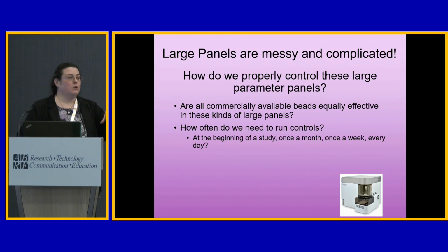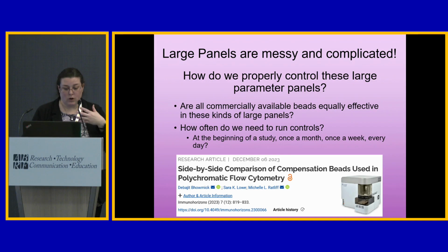So when I moved to East Carolina University, we moved to a spectral cytometer. I'd never used one before. And then we started running some of my panels, and there was weirdness in those data. Didn't look the same as I would have expected from my previous studies. So from that side, and then my collaborator, who really just wanted to see what a side-by-side of the various beads looked like, we did the experiments and wrote a paper. For him, it said, this is what you need, what we see from these beads. For me, it said, what do I need to do to control my samples so we only have to do it once?